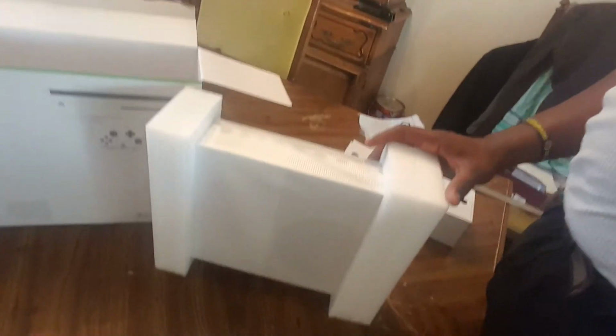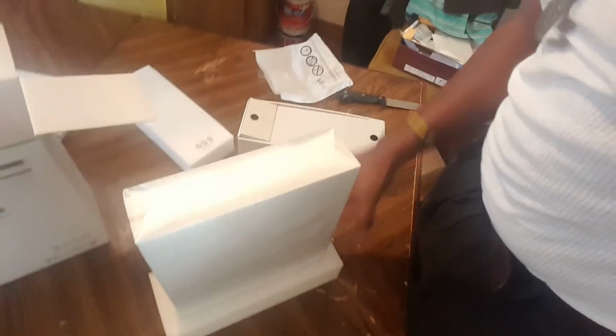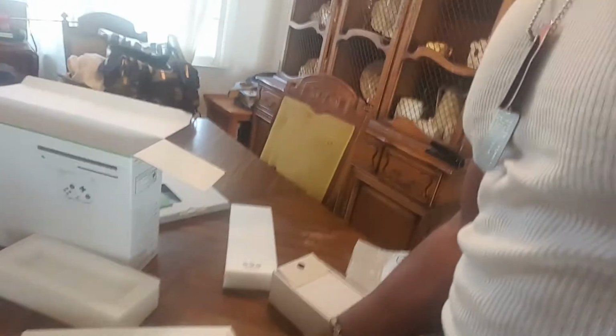Unboxings are exciting, but it's hard if you're doing that by yourself. Alright, so get the console, stand it up. Take the top off. Man, this thing is small as hell. Reminds me of the old PlayStation consoles, because they were relatively small to say the least.